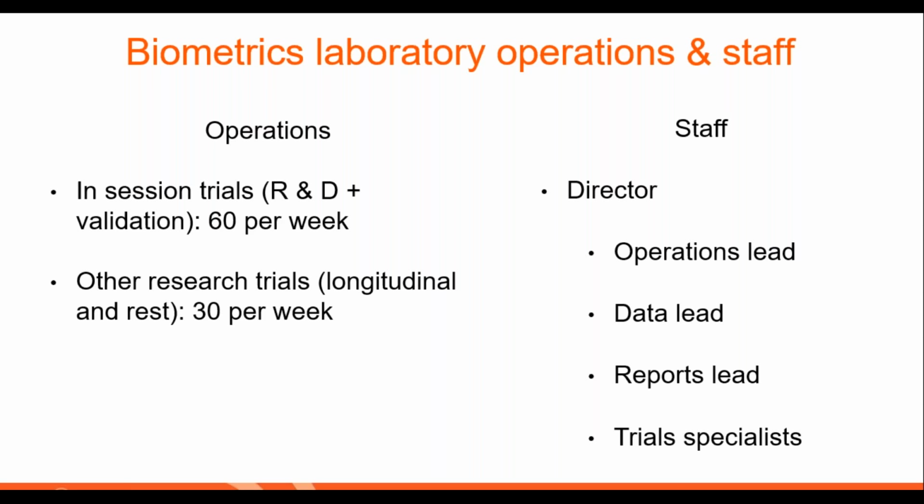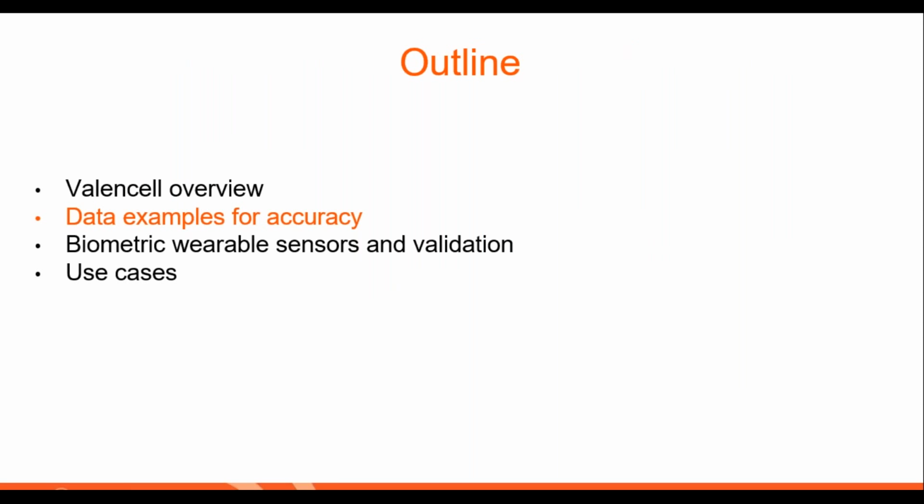Within the lab, there's really 4 types of positions. There's the director, well, 5 types of positions. There's the director, myself. We have operations leads that are in charge of all the scheduling and the prioritization. We have our data lead that's responsible for moving the data, running different algorithms. We have our data science liaison, which is our reports lead, that is quantifying everything. And then we have our trial specialists, which are our primary data collectors. And then we have between 4 and 7 to 9 people in the lab at any time managing all of the people and data that's coming in.